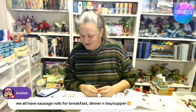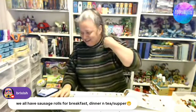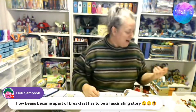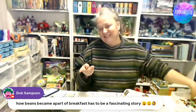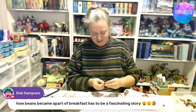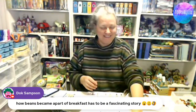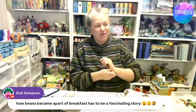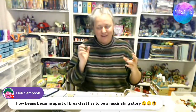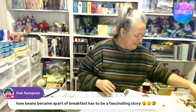We all have sausage rolls for breakfast, dinner, and tea and supper. Yeah, I know, we're sausage roll fans. How beans became a part of breakfast has to be a fascinating story. Well, it is an Australian thing to have baked beans with a cooked breakfast, but I think that came from the UK originally. So I think that's part of us being, you know, in the colonies. So, yeah, one of my favourite and very easy breakfasts to make is eggs and beans on toast. And I quite often will have that for dinner as well.